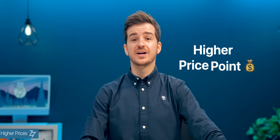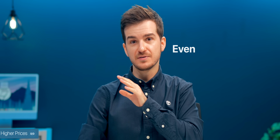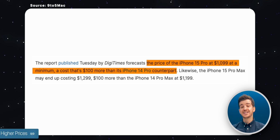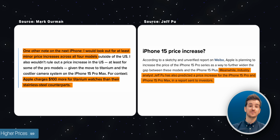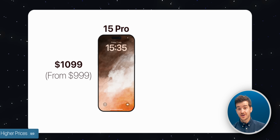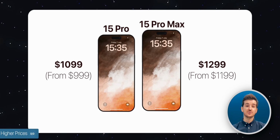Something else that would also be exclusive to the Pro Max and the Pro is a higher price point. I have discussed this in our previous video, but now we have even more sources pointing towards this higher price. Essentially, Digitime claims that the Pro models would be at least $100 more expensive, which Mark Gurman and analyst Jeff Pu also report. So in this case, expect the 15 Pro to start from $1,100 rather than $1,000, and then the 15 Pro Max to start from $1,300 compared to $1,200.